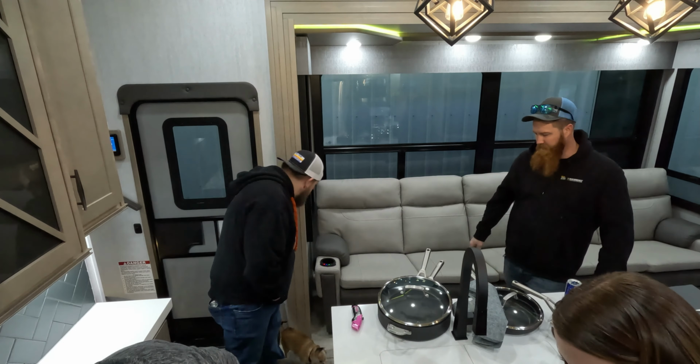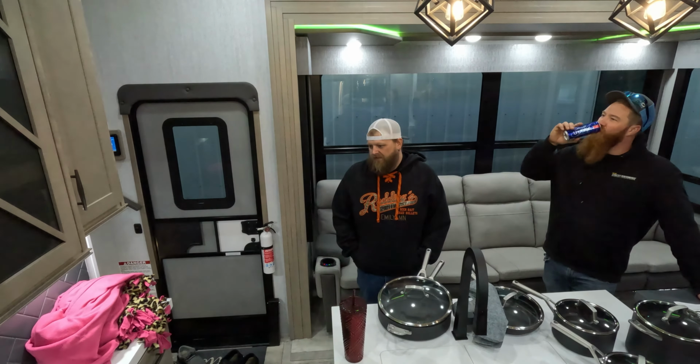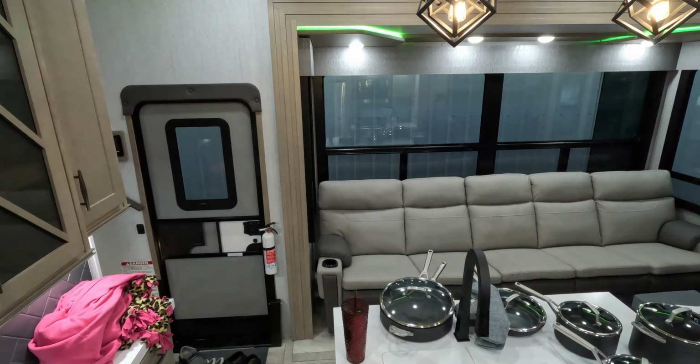They were as amazed by the camper as we were, and their visit made the start of our new adventure even more special. Together, we laughed, shared stories, and toasted to the start of this next incredible journey.